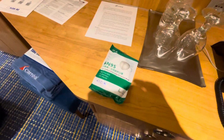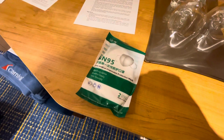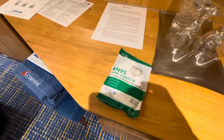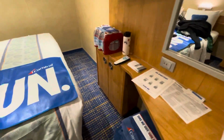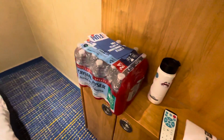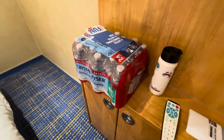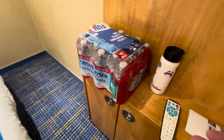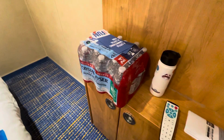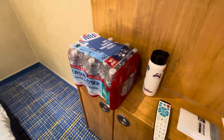We are sailing in the end of February, right before March 2022. So they did provide us with 2 KN95 masks during our sailing. We are required to wear masks indoors. All right, a couple other things here. We bought 2 cases of water, so 2 12-packs, so they just gave us a single 24-pack here. You can't bring water on board, but before your cruise, you can actually purchase 12-pack bottles. They're about $5 each. So you can go ahead and purchase those ahead of time, and they'll be delivered to your room.